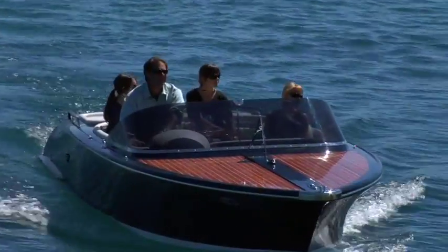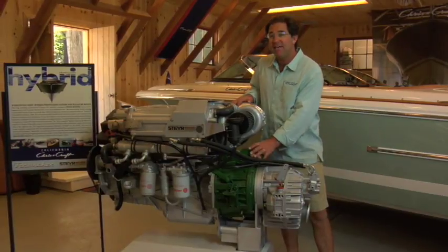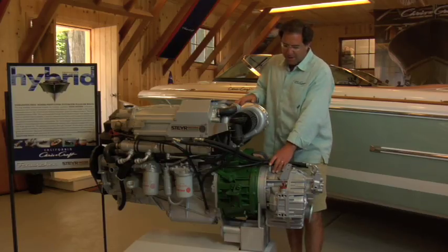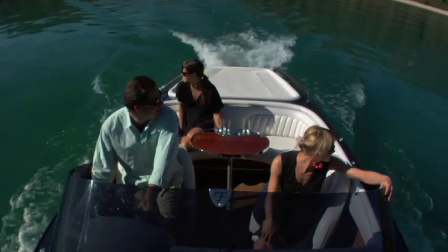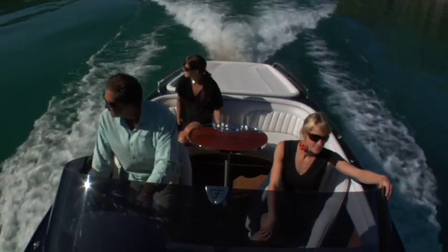The Froscher is the first hybrid recreational boat in the world. What makes this a hybrid is this bell housing right here. Inside this bell housing is an electromagnetic flywheel. And the flywheel is a generator that produces electricity for your electronics and charges the batteries. It provides boost for the engine to get up and going, to get up to the turbocharger on the diesel.